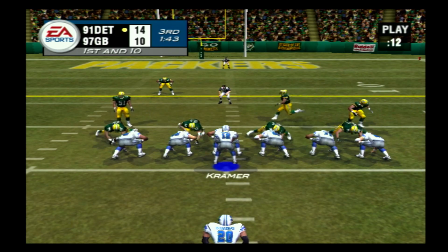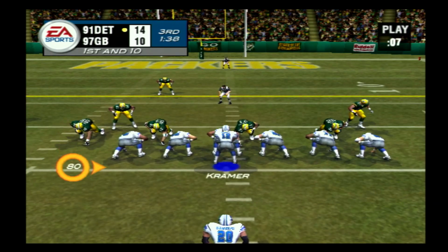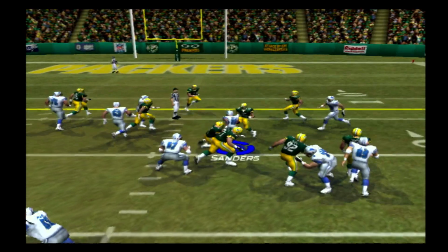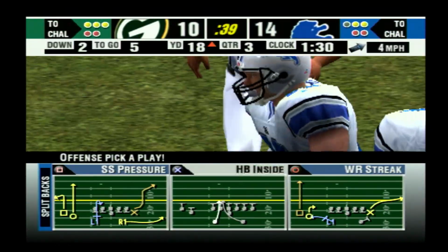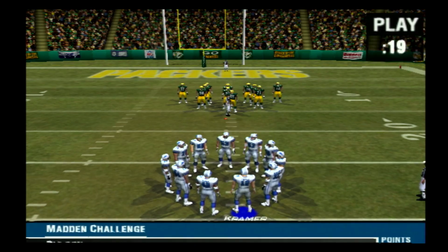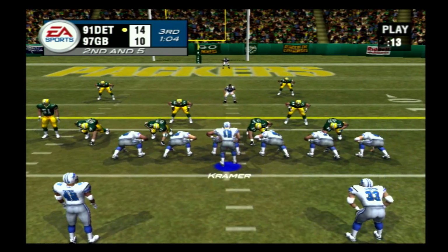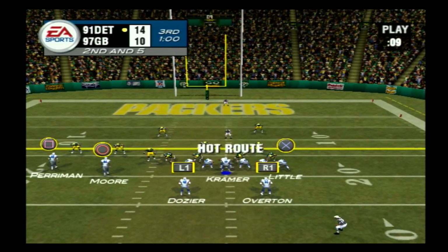Kramer sees something in the defense. Red. Get at him, D. Hand off to the tailback. He gets a couple of yards on the carry, but he looks fatigued and is headed for the sideline. 2nd and 5 coming up here. Split backs this time. Ball on the 18-yard line.